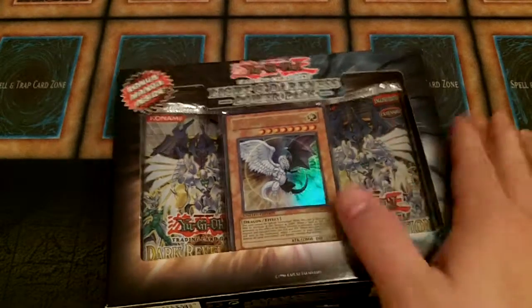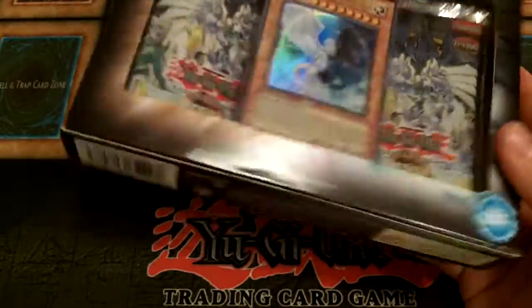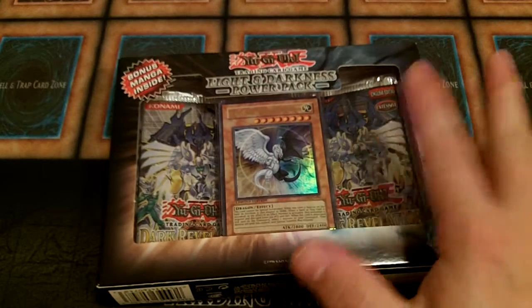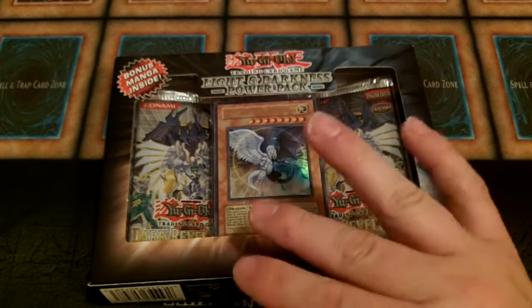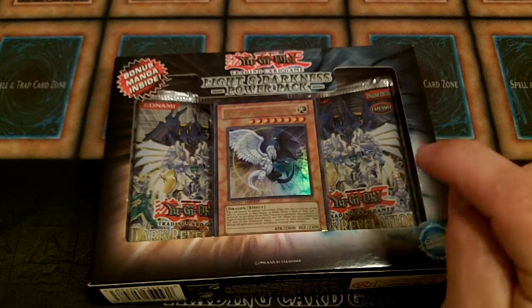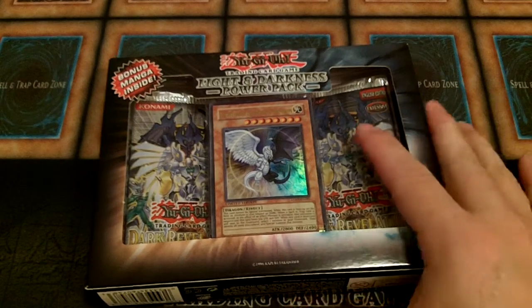In this pack, you could get a super rare Bountiful Artemis. Bountiful Artemis to that point had only been printed as a common. The super rare Bountiful Artemises would go from anywhere between $30 to $40 for the longest time. They're actually up to about $60 a piece right now.